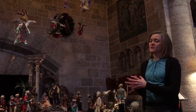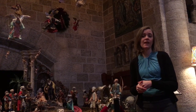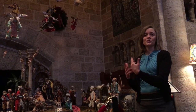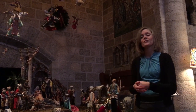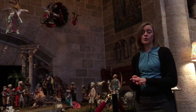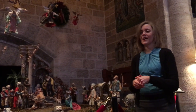And this presepio was actually collected by a local woman. She is from Bucks County, the late Elizabeth Ann Evans. She took regular trips to Italy and would purchase different figurines when she was there to, over the years, collect this presepio. There are over 100 figures in this collection. This is actually on loan to us from the Fleisher Art Memorial in Philadelphia, and we've been lucky enough to have it on loan 2 years now. This is the second year we've had it.